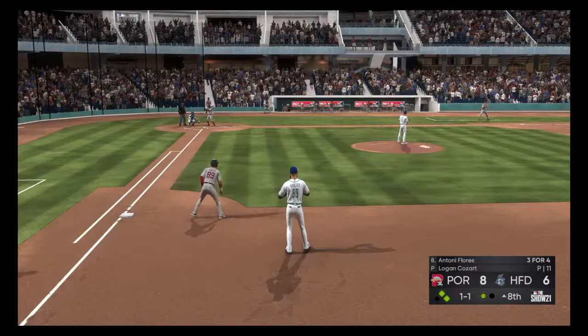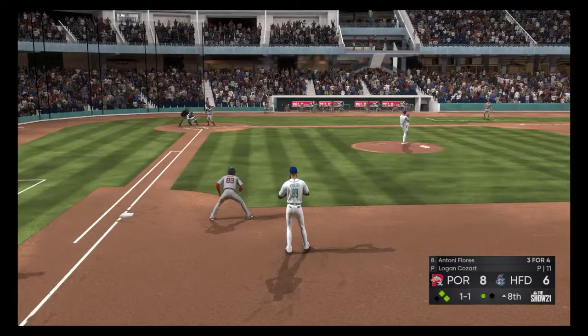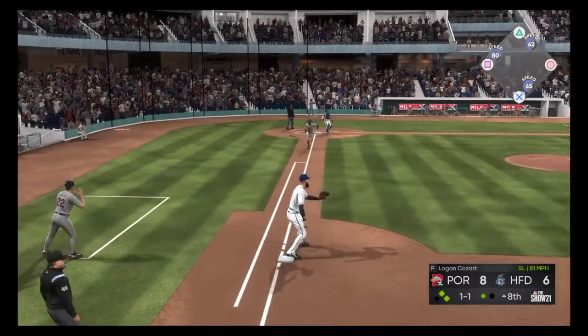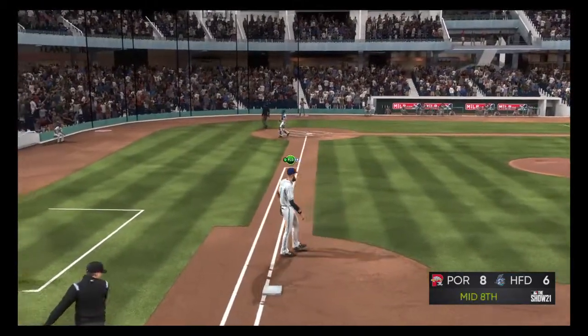And now here is Anthony Flores. And he's got a shot at history here, but he'll need a triple to complete the cycle. Right back to the mound. Could be an easy 2. To second for 1. On to first as they get the double play to get him out of the inning.